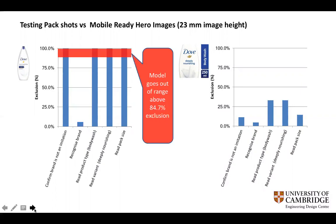Now, if we can get more people in the world able to successfully shop on multi-devices as they get older, we can make a real difference to social care costs. And that is a huge advantage of the work that we've been doing.